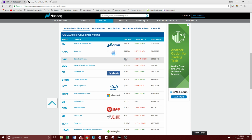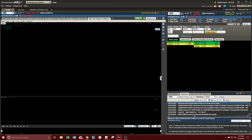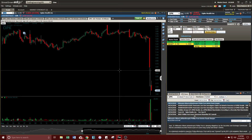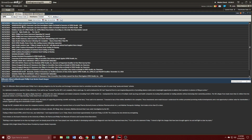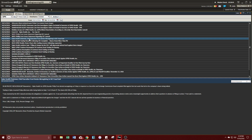And let's go down here and see what the most active was. OPK Health down 14%. OPK. Dang, look at that drop. This is the hourly chart going from 575 down to 375. What happened here? Looks like an investigation. So we got a shareholder alert, investigates claims on behalf of investors, OPKO Health. Shareholder lawsuit. SEC lawsuit. The chairman and chief executive, Frost, denies wrongdoing in SEC fraud suit.